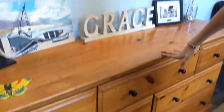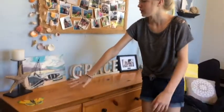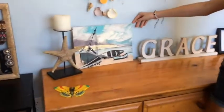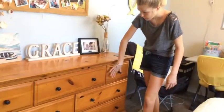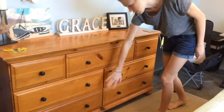Next onto our room, we have this dresser. We just have a bunch of decorations here, including this, which actually my sister drew, so good job. And all these drawers, this is bags, craft supplies, pajamas, shirts, and other stuff. We have all of our pictures, so cool.